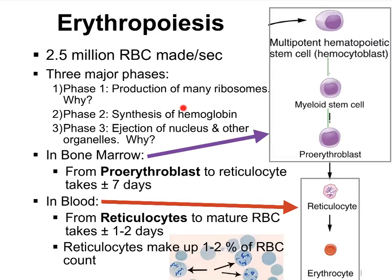Then they can start cranking out the proteins we call hemoglobin, and then eventually we need to get rid of the nucleus and the other organelles. Why? So that there is much, much more space for more and more hemoglobin. And that's why we see these reticulocytes with some remaining ribosomes and rough endoplasmic reticulum to make the last bit of hemoglobin. And when we're in the bloodstream, we see that the reticulocytes are there for about 1 or 2 days when they finally become official red blood cells.